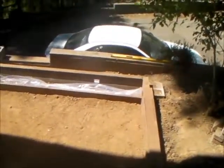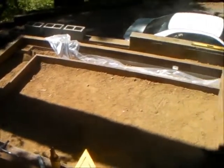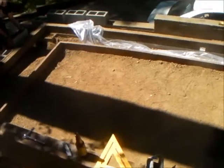So this is the progress that we've made today. We have all of this framed in. It's screwed in. It's bolted in. It's connected to all the bricks and cement. We have an internal box, and that is going to be where all the extra paver stone is.